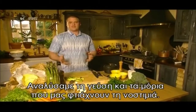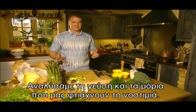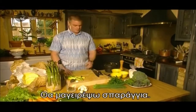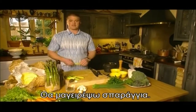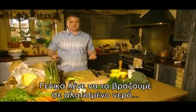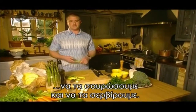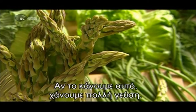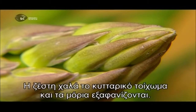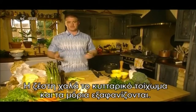We've had a look at the chemistry of flavour, and in particular those valuable small molecules that can make our food taste so fantastic. So how do we adapt this to the kitchen? Well, I'm going to show you how to cook asparagus. Traditionally, you're always told to blanch asparagus, which basically means cook it in boiling salted water until done, drain it, and then serve it. The asparagus, by doing that, leaks a lot of the flavour into the water, the heat bursting the cell walls, and those small molecules that are so valuable disappearing.